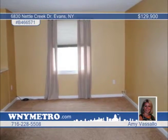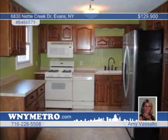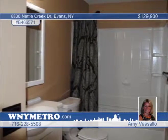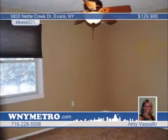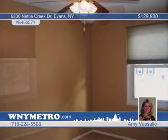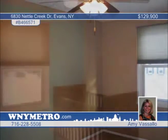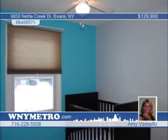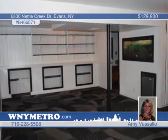Here's a wonderful 3-bedroom, 1.5-bath home that features a spacious eat-in kitchen, which opens to the freshly painted living room. There's a large family room in the lower level with half bath that's great for an office, play, or entertainment area. The many updates in this home include the roof and siding in 2013, hot water tank and double wide driveway in 2012, deck and air conditioning in 2011, hot water tank and front door in 2010. There's a fully fenced yard, deck, and swing set for entertaining and family enjoyment. All of this in a convenient location. Call Amy Vassallo for your tour.